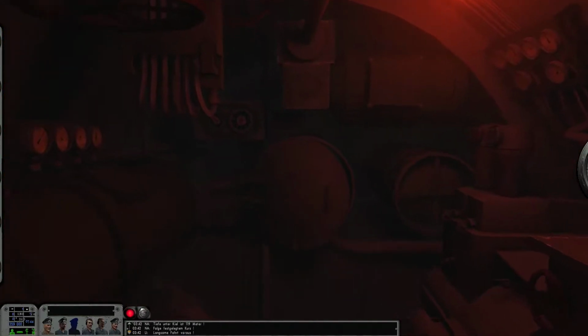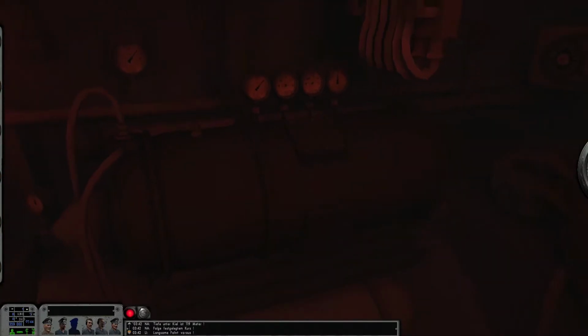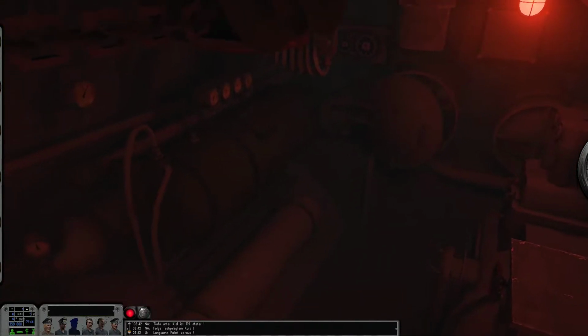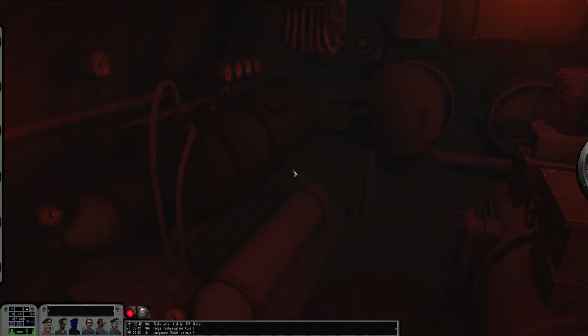Here is the stern tube. Here is, wait a minute, need to get a bit, yep, there we go. This is the pressurized air tank. So how this works is as follows. You have a pressurized air tank and you have a water tank. The water tank should be around here.